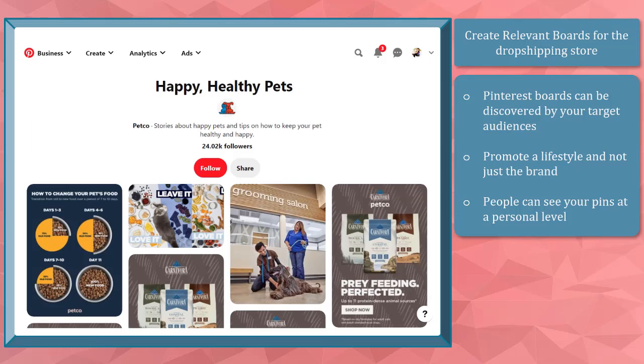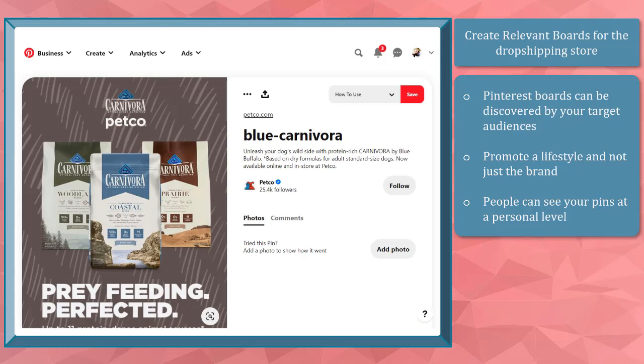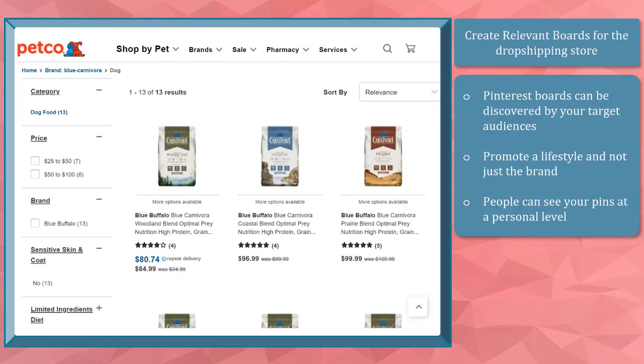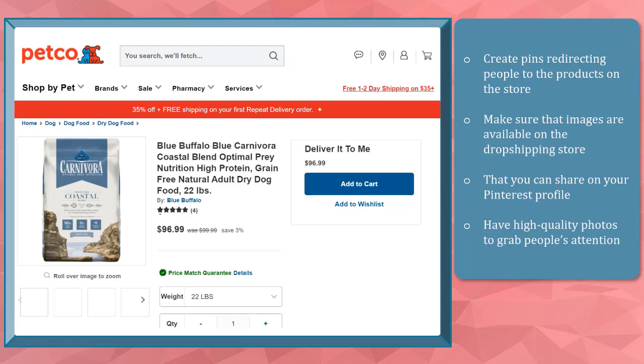Then create pins that will redirect people to the products on your drop shipping store. Make sure that you have images on your drop shipping store that you can use and share on your Pinterest business account. People won't be able to save pictures from your store if you don't create one, and make sure to have high quality photos that can grab people's attention.